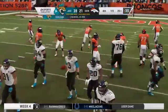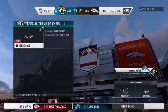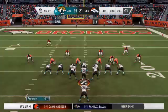And they will take a knee here. Wilson on the keeper. It's a loss of 8 yards. Brings up 2nd and 11.